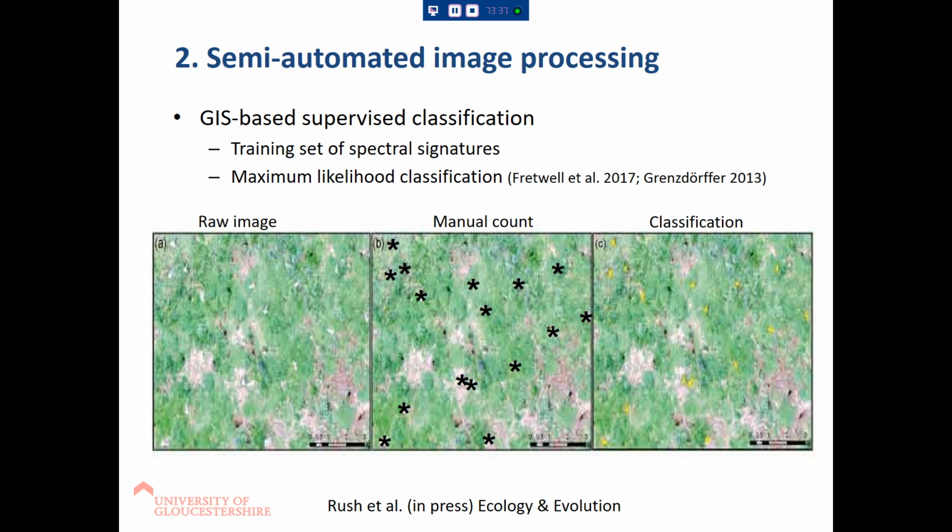So we used GIS software to undertake this supervised classification, where you basically take a training set of the spectral signatures of points of interest from your aerial photography. So you essentially tell the computer, this is a gull, this is a gull's head, this is a gull's back, this is not a gull, this is a gull, and you carry on that process until the classification is supervised, such that you're able to ask the computer to count the numbers of gulls on imagery that you've not yet supervised. Okay, so you're giving it a training course, if you like. It doesn't have to automatically know what a gull looks like.